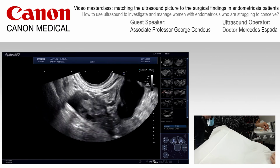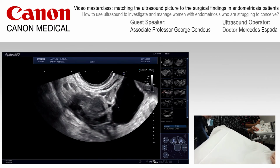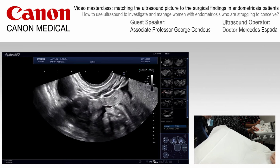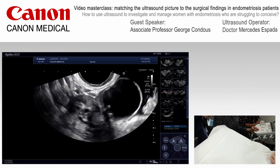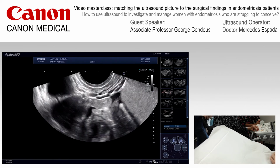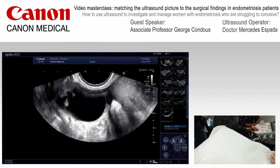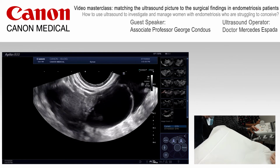And I'm very fortunate today to have one of my colleagues, Dr. Mercedes Espada, who's worked with me at Nepean Hospital for the last 4 years and now has started her consultant career here at Nepean Hospital. And so she's kindly doing today our transrectal ultrasound scan, having had a wealth of experience, having worked in Spain prior to coming to Australia.